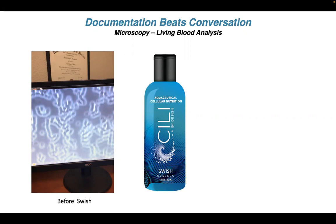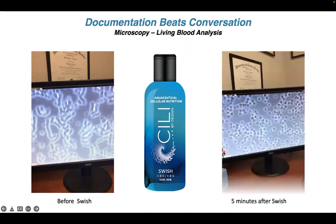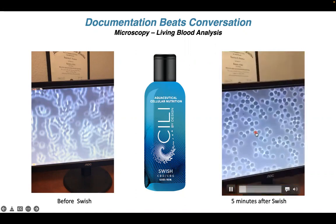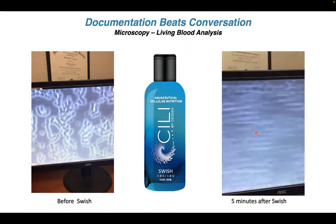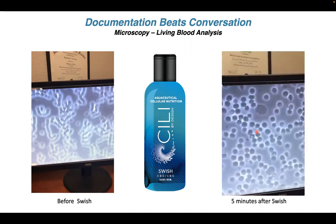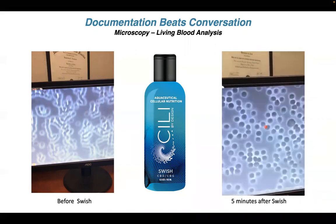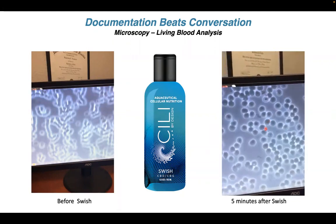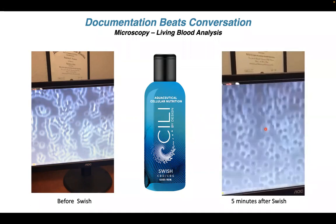So what I did is I took 1 capful of Swish, 1 teaspoon, and I had him prick my finger. I waited 5 minutes, folks, and swished it around. Five minutes later, I had him prick the same finger again and bring it up again. And here's what happens, guys. Look what happened 5 minutes after taking Swish. Look what's moving. We talked about sulfur and CBD, et cetera, delivering oxygen to the blood. This is healthy blood, guys. This is moving. You can see the big white blood cells there in the middle. But this blood now can deliver oxygen. It can deliver nutrition. It can take out the trash, the toxins, and do what the body is made to be doing, okay?